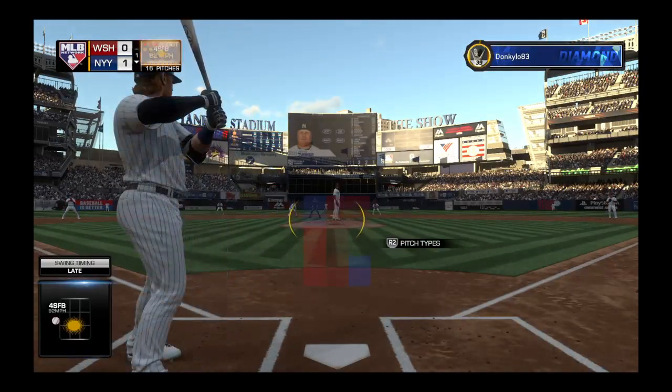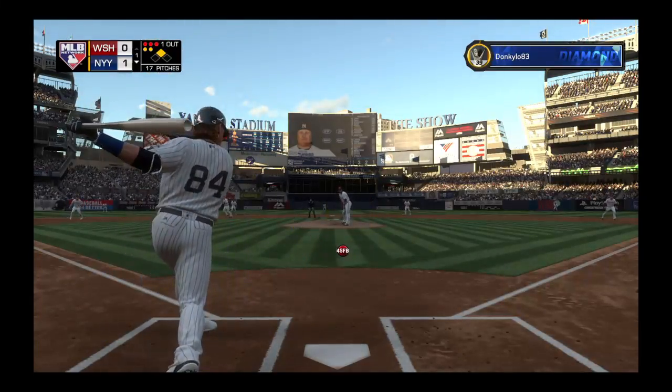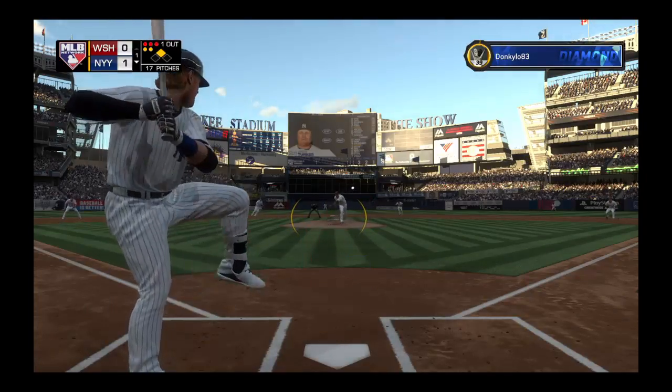Swing and a miss way behind the big fastball. He was able to sneak that fastball by him on 3-1, so now we've got a battle on our hands. Still hanging with him. Another good swing to keep it going. Ready with the payoff pitch.